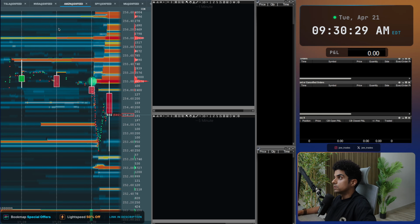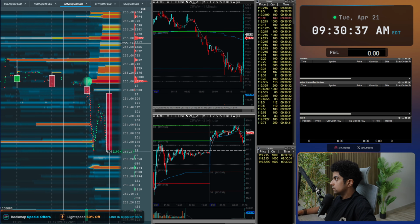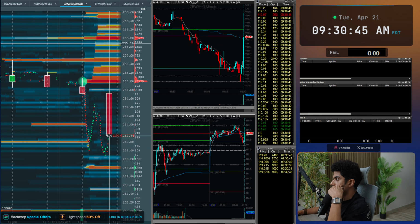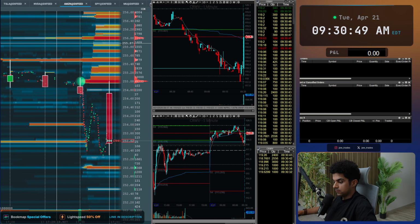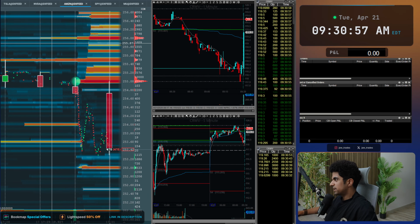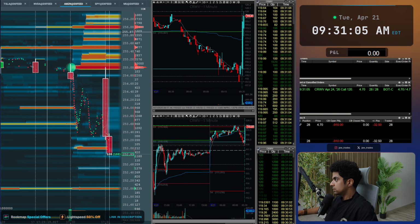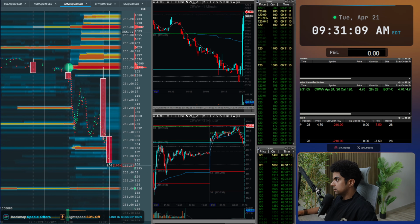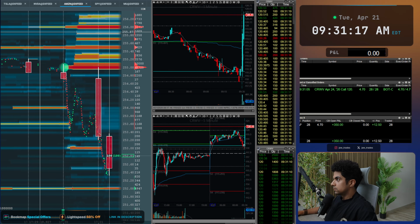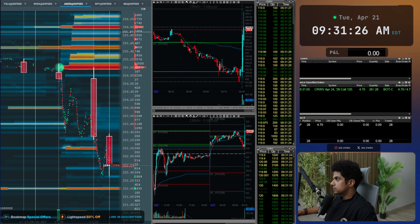CRWV is seeing an insane push up. Yeah, it was a one candle push up. Let's see if we actually go for 120. Can be nice. Spreads are so wide. But why have I selected 118? Yeah, it's getting the volume. Yeah, getting rejected from 120 for now.